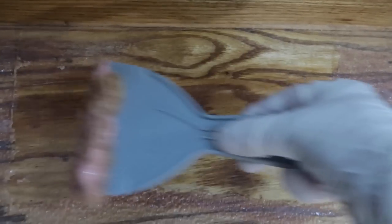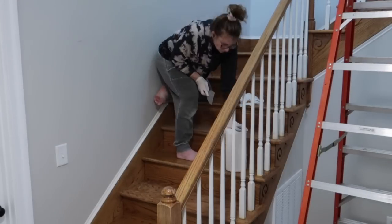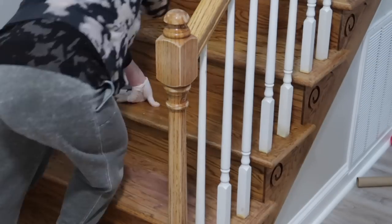So I did this for every single step. I started alternating steps. That way I could work my way down without stepping all over the stripper and getting it everywhere. But I did this for all of the steps and that took a long time.